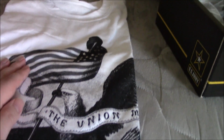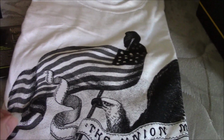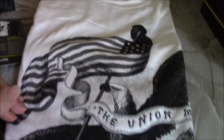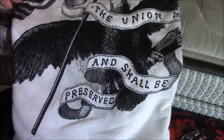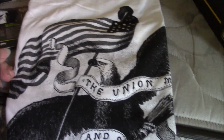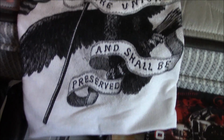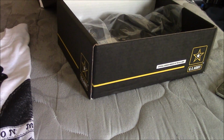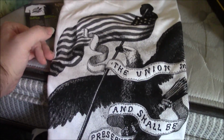But again, the way they have the eagle on the side, it doesn't look really good to me. In fact, I don't really like the black and white drawn out design. I don't know, maybe you like it, but I don't. Now I will definitely be giving this t-shirt away. So basically, the first crate, first item, I'm not liking. I say maybe you do. I don't.